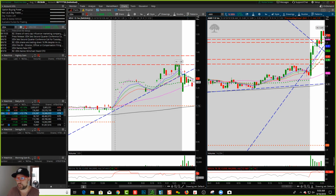Now watch if it holds at 550. Now watch if there's a flag that holds this 550. Ideally, I'd like to see some smaller candles. These are very big candles, guys. And you have to be super quick. So if I got in this, by the time I called that trade out to you, if I was a pumper, I'm already out. You're buying up here. You're already losing.